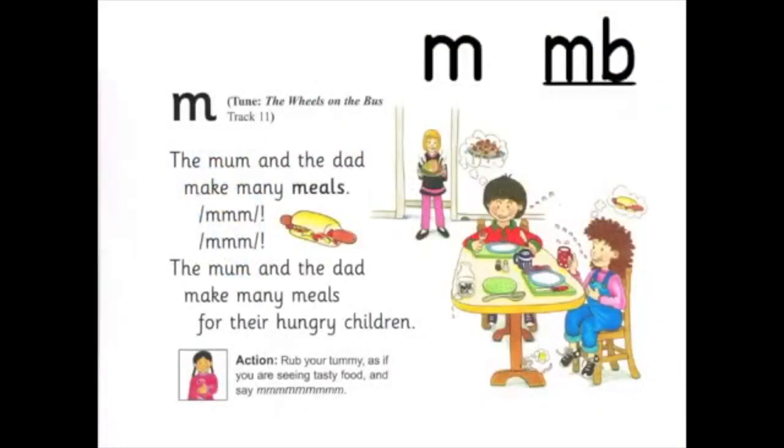Mom and the dad make many meals. The mom and the dad make many meals for their hungry children.